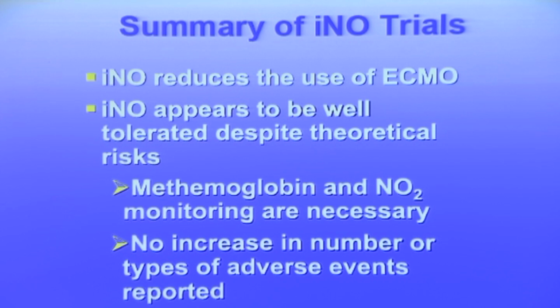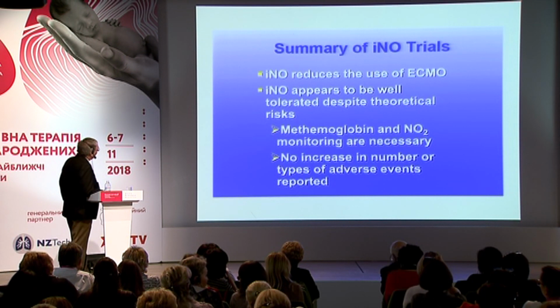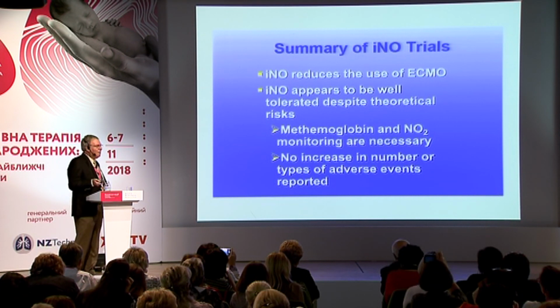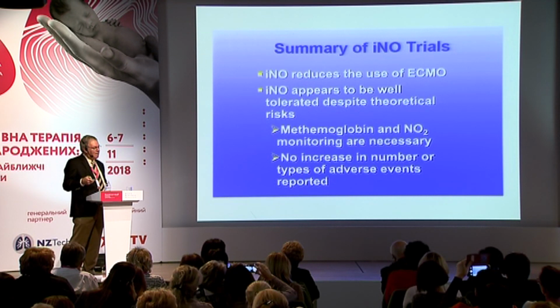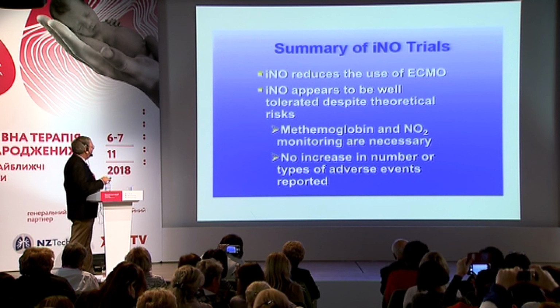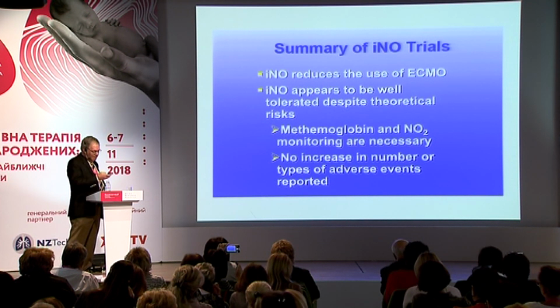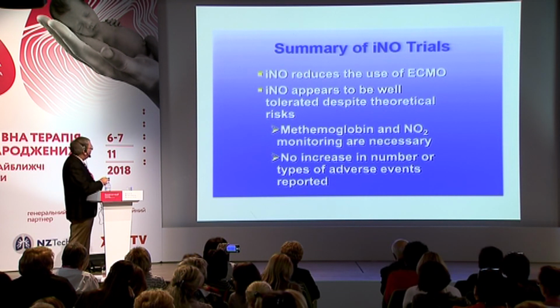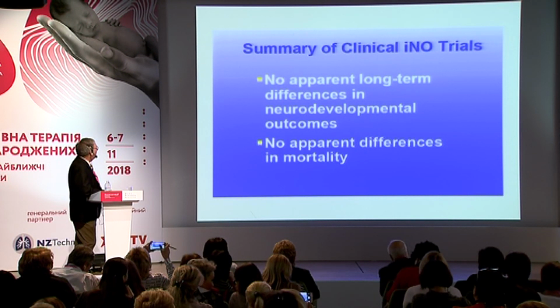This slide summarizes the controlled trials. INO reduced the use of ECMO. It appeared to be well tolerated despite theoretical risks. Methemoglobin and NO2 monitoring were necessary, although now that we've adopted the lower dose protocol, we don't measure these. We do measure nitrogen dioxide as part of the administration, but we don't routinely measure methemoglobin anymore. And there is no increase in the number or types of adverse events that were reported during the phase 2 trial. There is no apparent long-term differences in neurodevelopmental outcomes compared to children treated with ECMO, and no apparent differences in mortality.